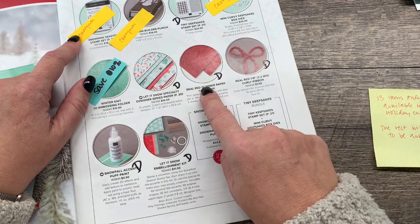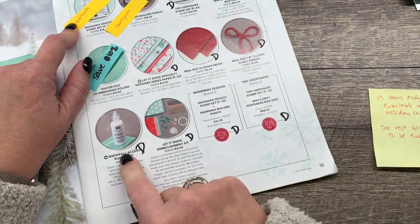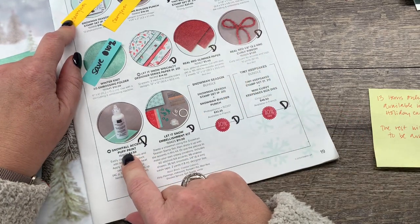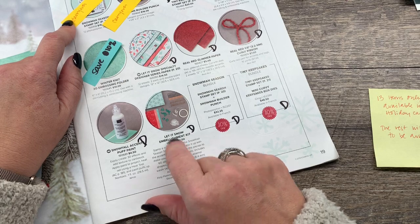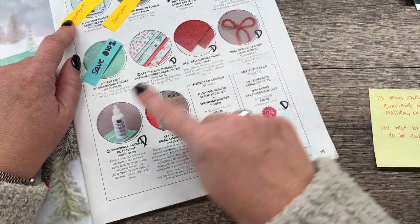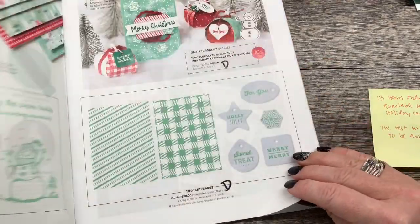Very, very popular. The Real Red Glimmer Paper is being discontinued along with the ribbon and, unfortunately, the Snowfall Accents Puff Paint and the Let It Snow Embellishment Kit. All of these items, these 1, 2, 3, 4, are still available. This one's sold out. Sorry, guys.